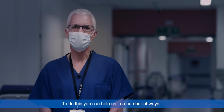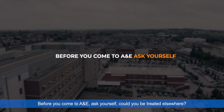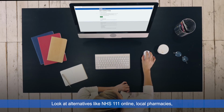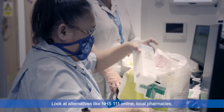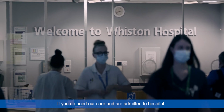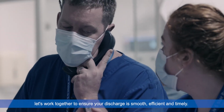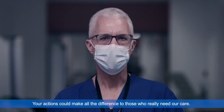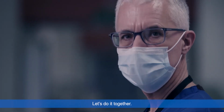To do this, you can help us in a number of ways. Before you come to A&E, ask yourself, could you be treated elsewhere? Look at alternatives like NHS 111 online, local pharmacies, urgent treatment and walk-in centres. If you do need our care and are admitted to hospital, let's work together to ensure your discharge is smooth, efficient and timely. Your actions could make all the difference to those who really need our care. Let's do it together.